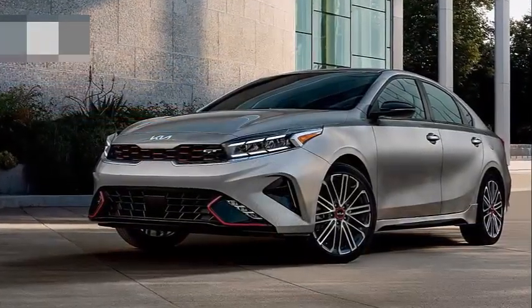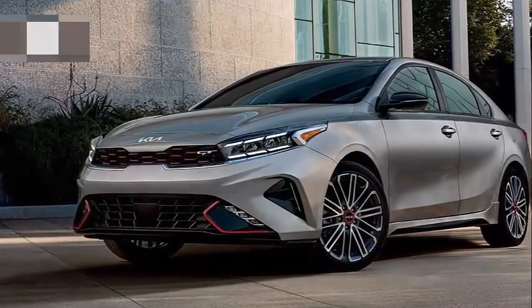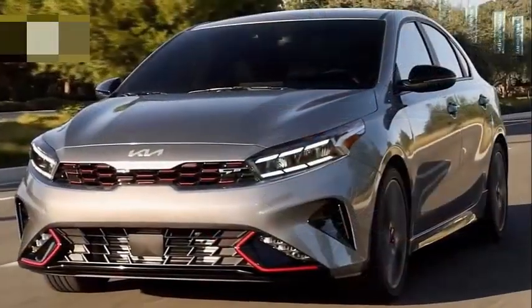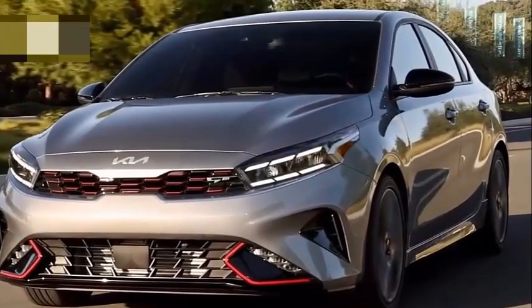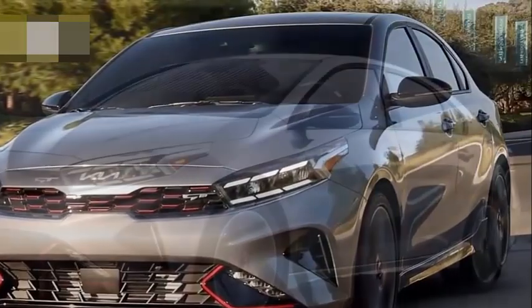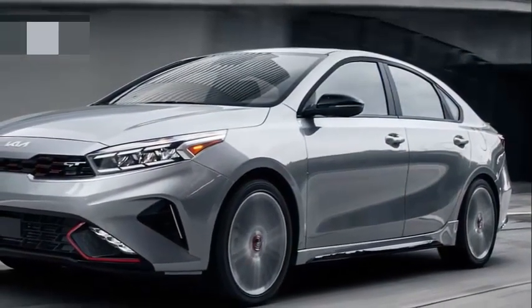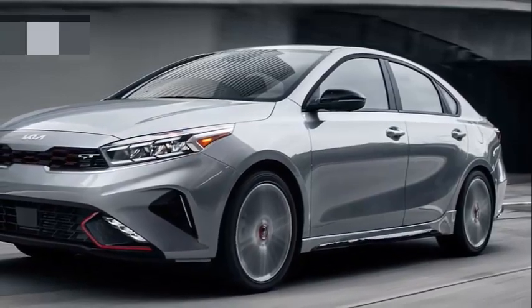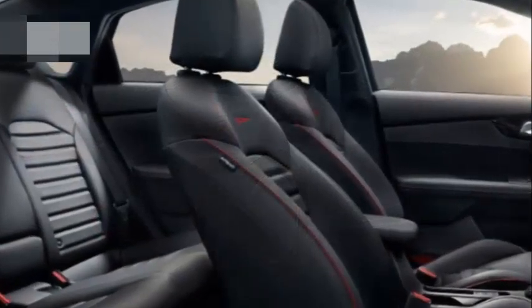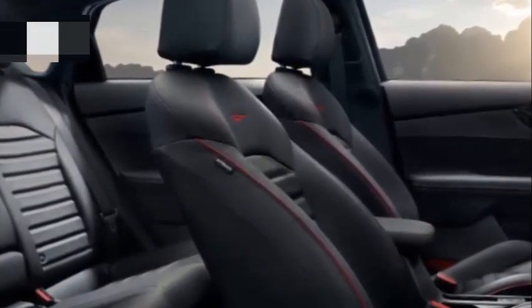Pros and cons. Very affordable starting price. Good standard equipment level for the money. Very fuel efficient. Excellent warranty. Comfortable interior. Handsome exterior. Dull base engine and CVT. Stiff-legged ride quality. Rear seat space is limited in comparison to some rivals.